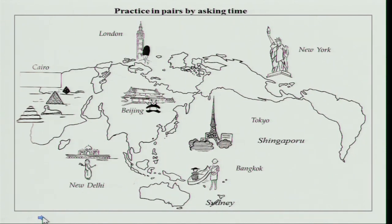Now, you have this map right in front of you. Places are listed very nicely. You can please ask time. For example, Cairo is 3 o'clock. So, Cairo wa ima nanji desu ka? London, 6 ji desu. London wa ima 6 ji desu ka? As we did places with time, you could easily look at this, look at the name of the place and ask time. Or you could also say, London wa ima nanji desu ka? Whichever way you want to ask and practice time.